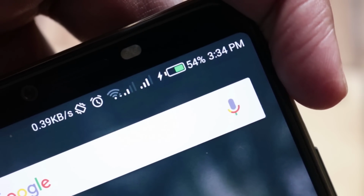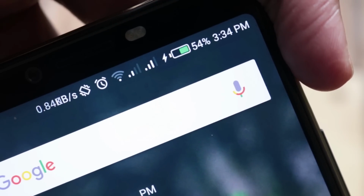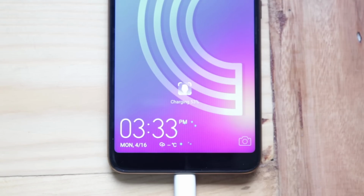So the phone itself comes with a 3750 milliamp hour battery, and it is good, seeing up to 5 hours of screen on time, and sometimes even going up depending on your usage and the radios that you have on. But the bigger problem here is how long it takes to charge. Seriously, after 1 hour you can only get around 50% charge. Seriously, Tecno, you should have included some sort of fast charging. But anyway, you get what you get.